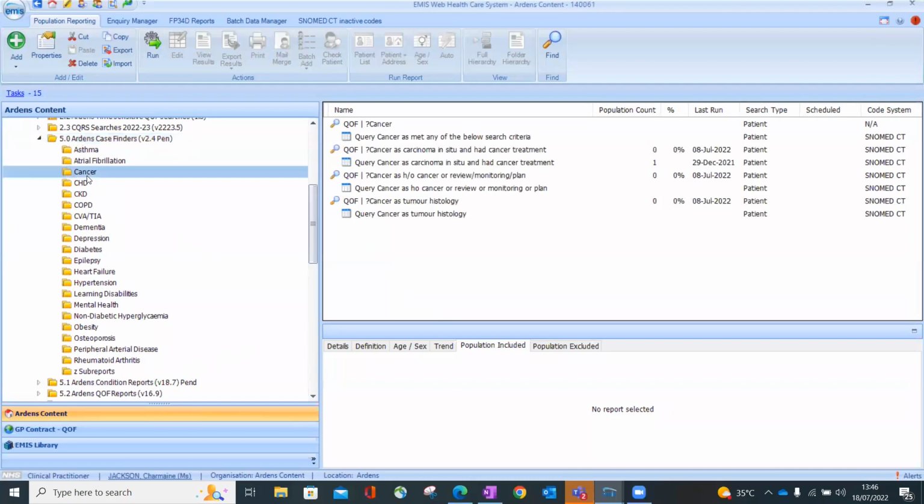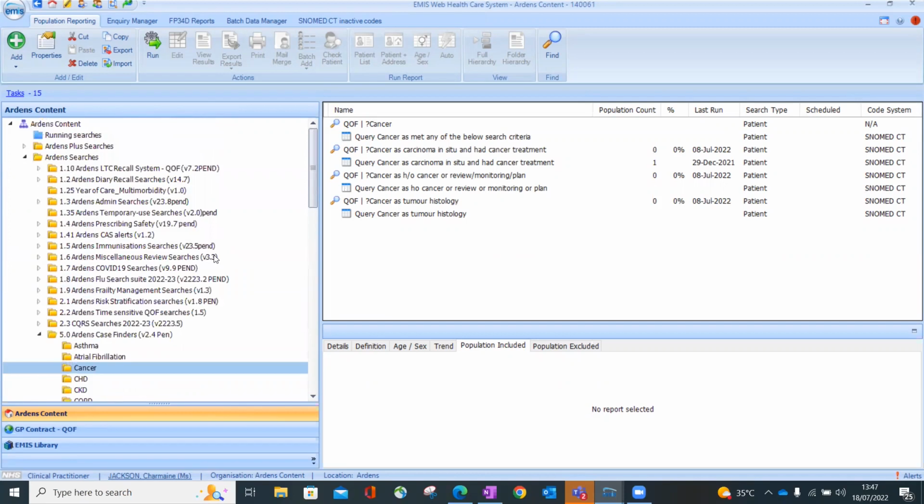But we do have a cancer folder in here where we are querying cancer, again, based on some of the information that's being captured in the patient's record. Or it might mean that the wrong cancer code has gone into the patient's record, and it's helping you to capture that as well. So that's everything that I wanted to show you, and I can keep going, but it's hot and I've given you a lot of information already.